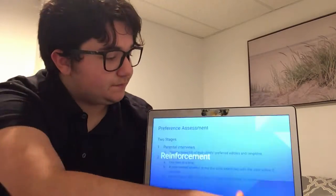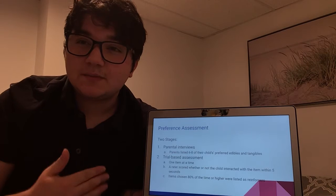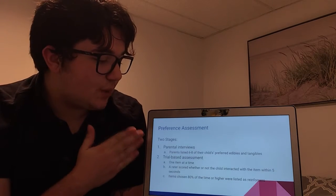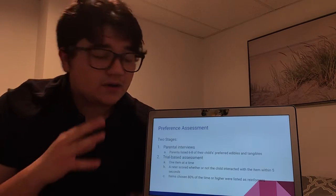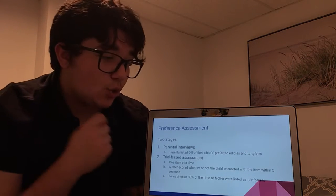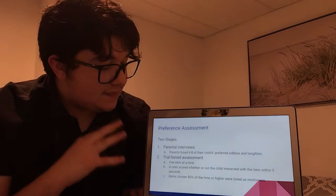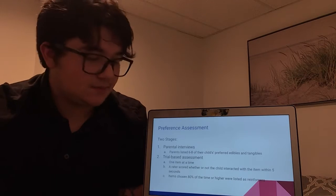So the reinforcement. The researchers started off with a preference assessment before conducting baseline intervention and so on. The preference assessment had 2 stages. The first stage was parental interviews, where the parents listed 6 to 8 different reinforcements or preferred items of the child. And then in stage 2, that was the trial-based assessment.